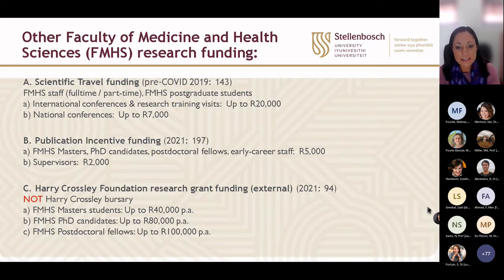Then one of the big external funds that we administer in the faculty is the Harry Crossley Foundation Research Grant Funding. I just want to alert you that this is very different to the Harry Crossley Bursary Fund that is administered centrally through the Postgraduate Office. This one is particularly ring-fenced for postgraduate students, master's and doctoral level, and for postdoctoral fellows within our Faculty of Medicine and Health Sciences. And you can see the differential amounts that they can apply up to.